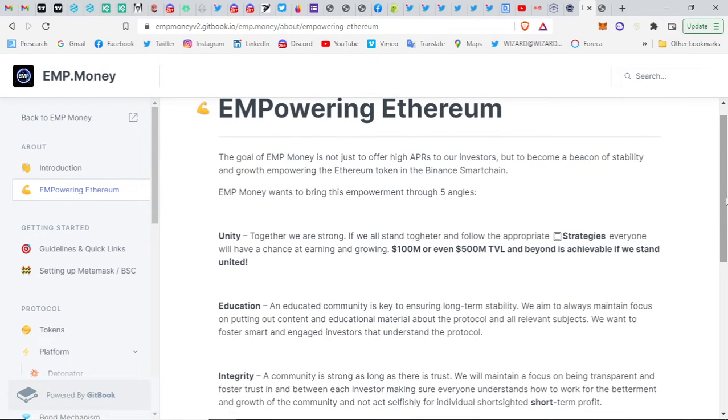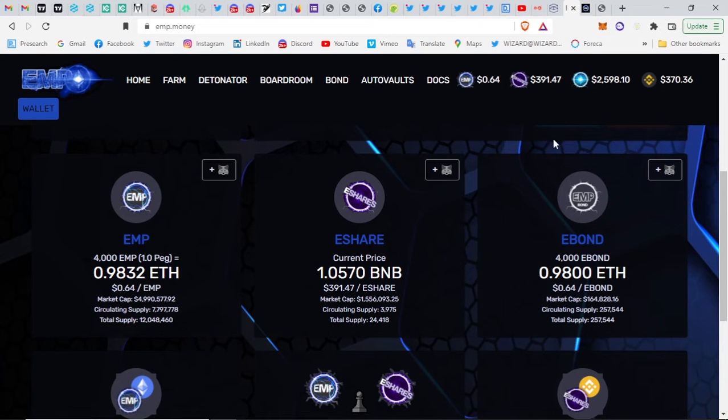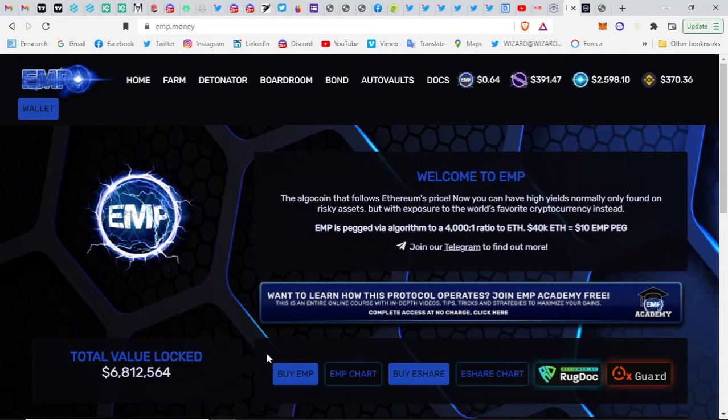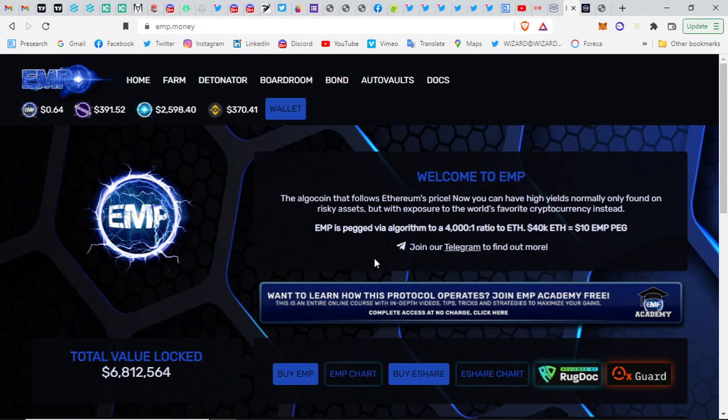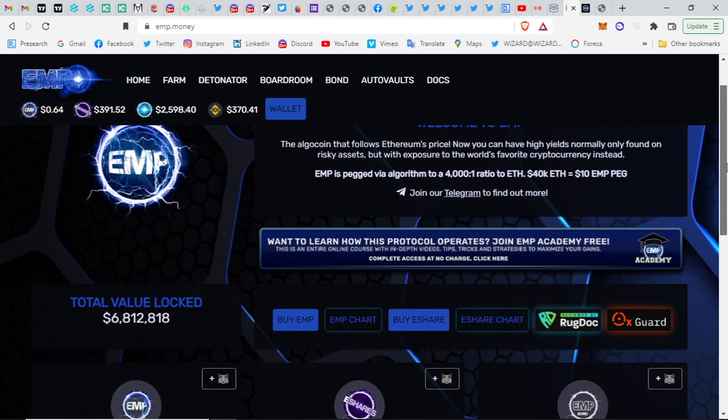As you see, this is still very small. This is quite in the beginning of its journey. You have a total value locked of a little bit less than $7 million. If you go to, let's say, Tomb Finance, which is a kind of fork or copy of Tomb, the base of it, that has like 100 times more total value locked. So this is very early in this project. That's of course great news.